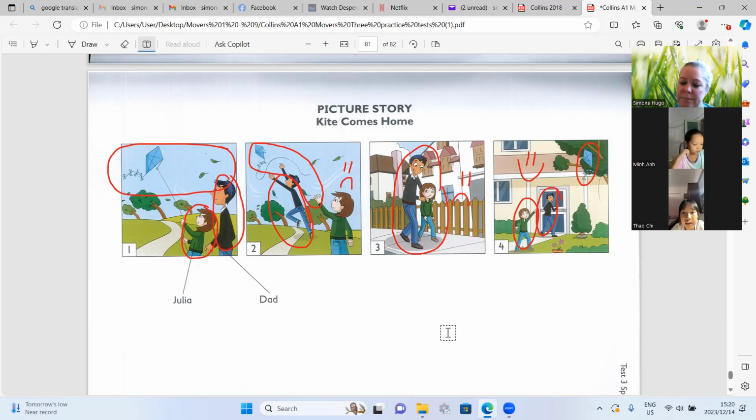Then Julia and her dad are walking home, or Julia and her dad are going home. Julia is still, but Julia is so sad too. Okay, when we say Julia, we don't say "the." We can say the girl, but not the Julia. Okay.